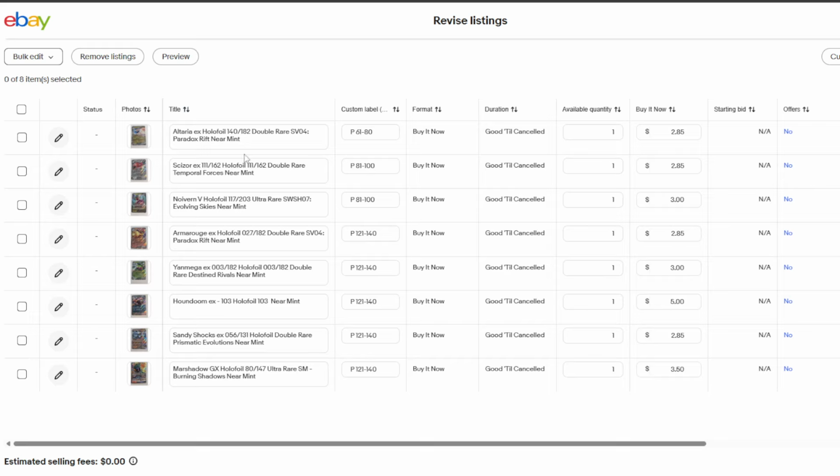TCG Automate, wonderful tool, love it. If it wasn't for user error, I would have been a whole lot faster. And then I was able to bulk edit my SKU numbers, which I will do a video one of these days on my inventory and how I manage it. Which obviously it follows the SKU numbers, and P stands for Pokemon, because I do sell other card games.